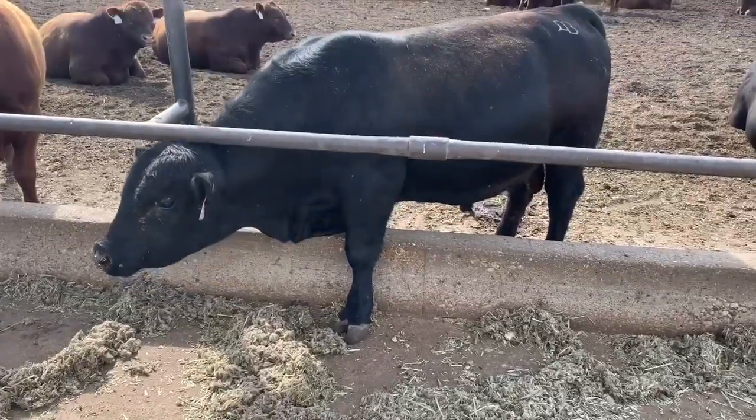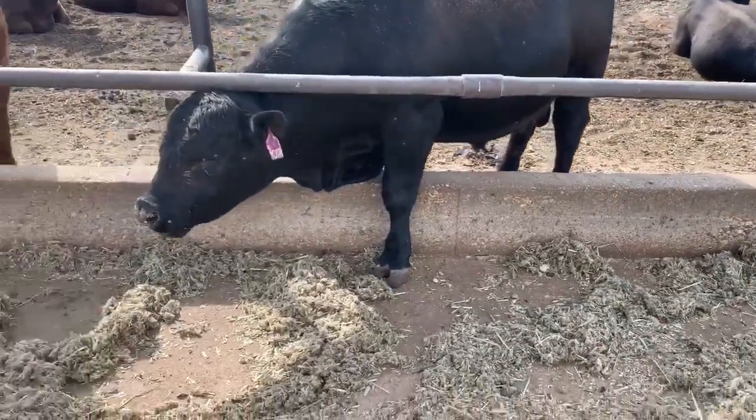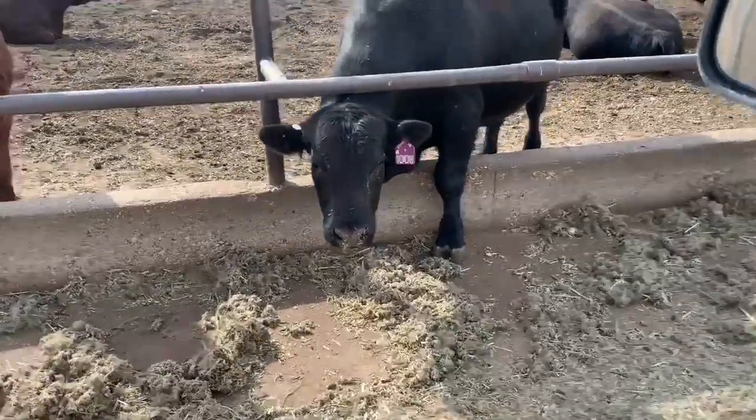That bull right there is a black red bull. You can see because of his purple tag, which means he's a Red Angus with a black phenotype.